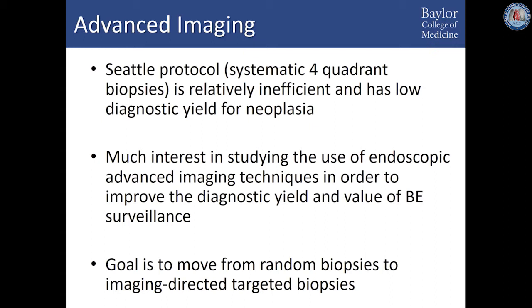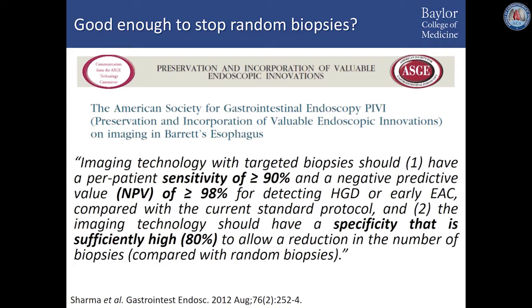And the goal, or the idea, is to move away from these blind, random biopsies to imaging-directed targeted biopsies, where we use advanced imaging modalities to examine the esophagus, image the esophagus, and help identify areas that harbor dysplasia or early cancer and target our biopsies at those specific areas rather than take random blind biopsies. So how do we know if an advanced imaging technology is good enough to stop random biopsies?